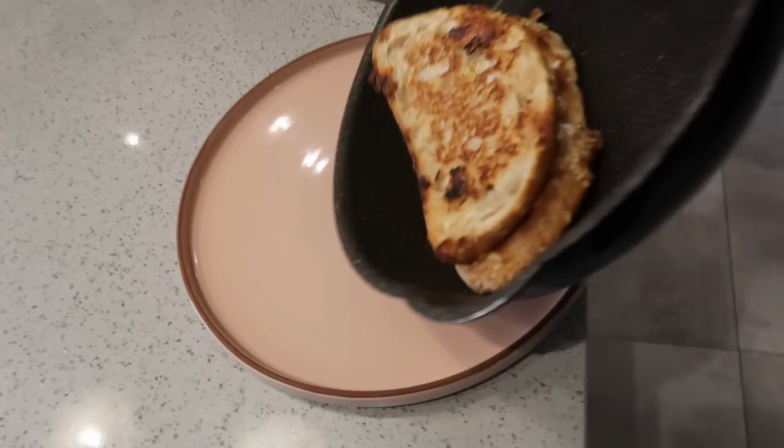So I like to serve my toasty just wallop straight on the plate, or maybe not.